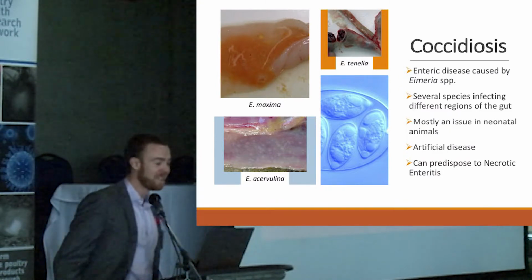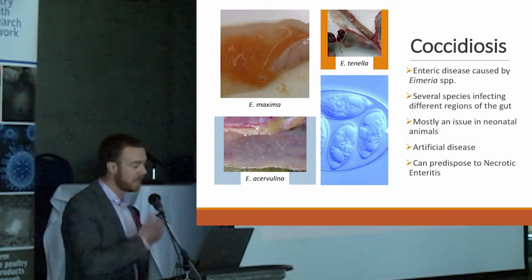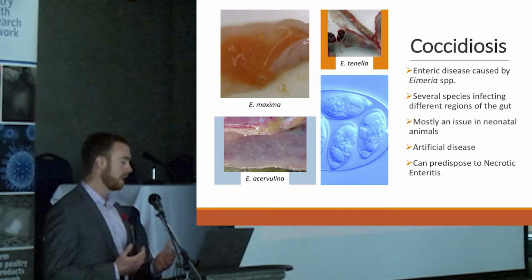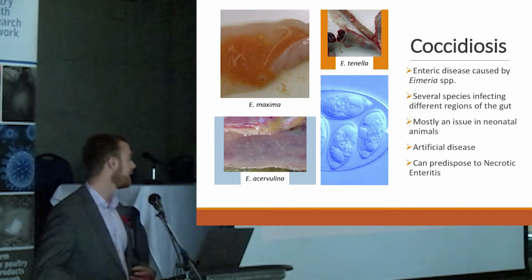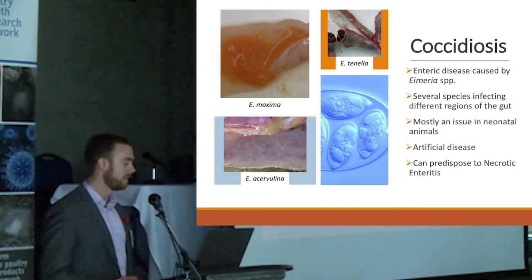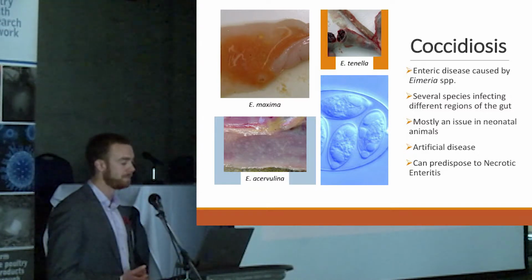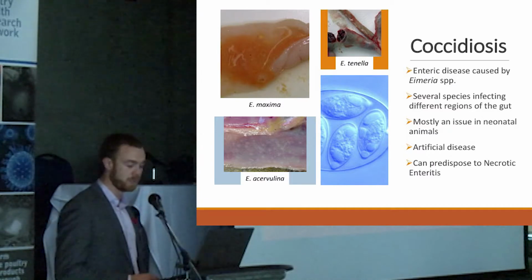When we're talking about coccidiosis, we do have several different myriad species that we're working with, and they all infect different parts of the intestinal tract. They are mostly an issue for younger animals, and so really when it comes down to the first 7 days, it is important to take a look at these parasites and this disease. It is an artificial disease, so it wasn't really an issue when the birds were wild and they had a very low density of birds per area. And as mentioned, this can predispose to necrotic enteritis.